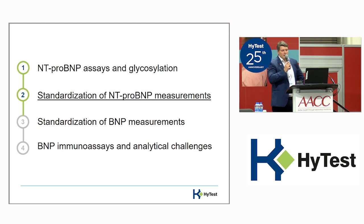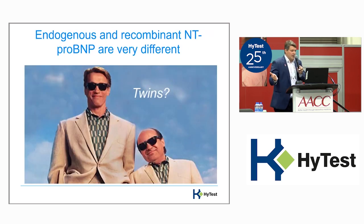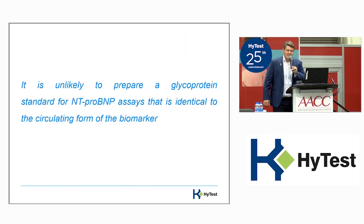Now I would like to talk a bit about standardization of NT-proBNP measurements. Here we can see how endogenous NT-proBNP and proBNP look when analyzed by SDS-PAGE. You see how diffusely they migrate, so how heterogeneous they are. They are really very different. And obviously, it's unlikely that we can prepare a glycoprotein standard for NT-proBNP assays that is identical to the endogenous circulating form of the biomarker.